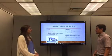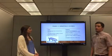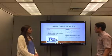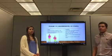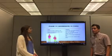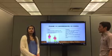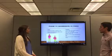We had her do modified push-ups, kettlebell swings for her flexion, TheraBand extension as well. So her phase 4 was her aggressive phase, which lasts 10 to 12 weeks. Our goals were to increase strength of deltoid by 25%, return to full participation without pain by the end of the 12th week.